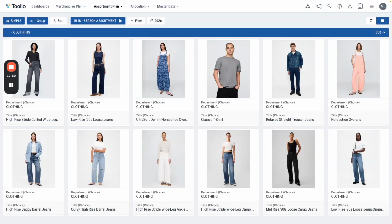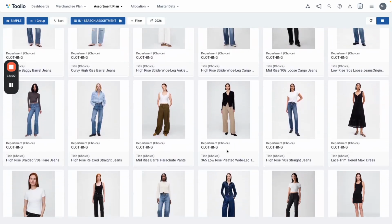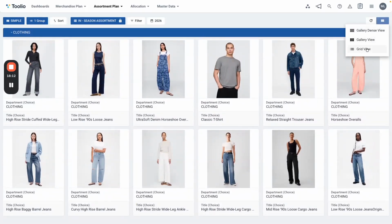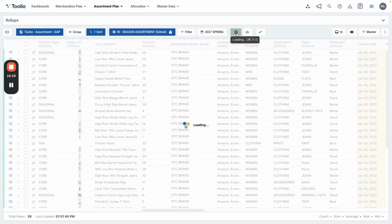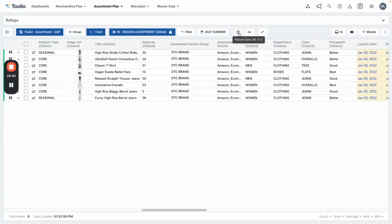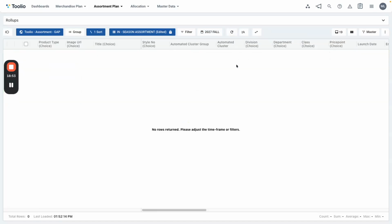This is assortment planning. This is your bottoms-up module, and it's where the detailed planning takes place. The goal here is to give you a holistic view of your entire assortment, both now and into the future. As you move through seasons, your assortment changes. New products are introduced, old products are phased out, and core products carry over. Assortment planning is where you capture all of that in one place.